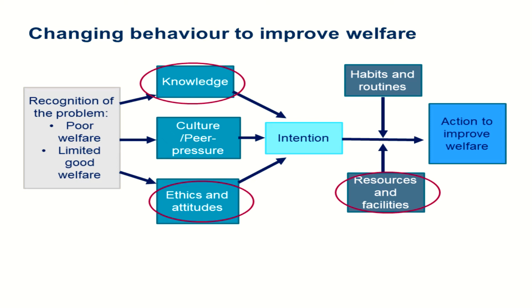And even if we recognize the problem, we still might be limited in terms of changing it. So this is a human behavior change diagram. Our ability to change our behavior or to do something about it might be impacted by our knowledge, by the culture of the organization that we're in, or by peer pressure from our colleagues, or by our own personal ethics or attitudes. Maybe we don't think that pain is a problem. Hopefully you all do, but everybody will have different viewpoints on what they think is most important within a program. Those things will lead to your intention to do something, to change your behavior, to make a difference.